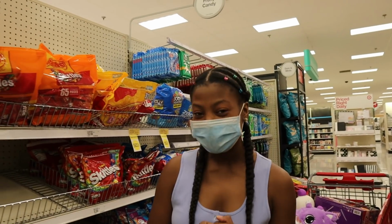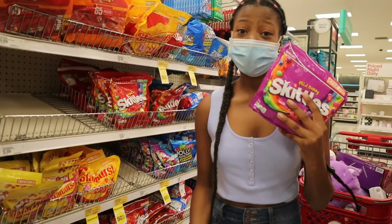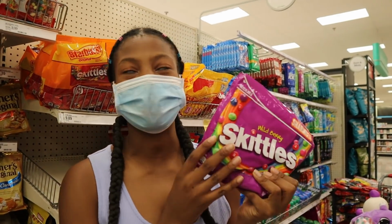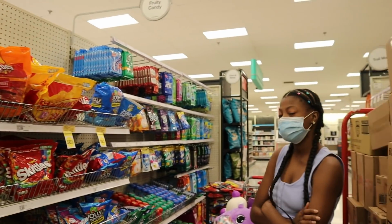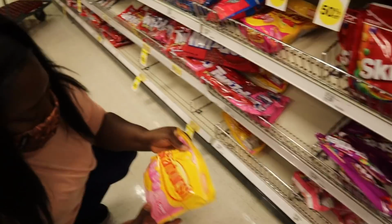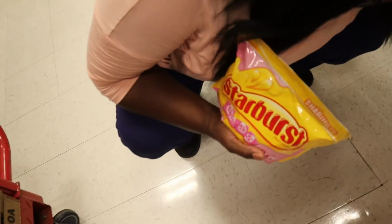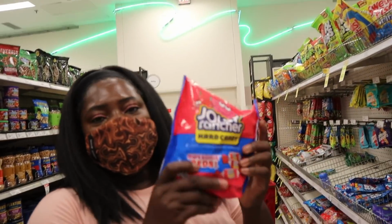All right, Peaches, we are in the candy aisle and I already found something. Check this out. Purple Skittles, wild berry. Delicious. I gotta get these. Let's see what else. Do you see anything in your color? Let's see if Team Pink can find any candy. Oh, well, I found this. All pink Starburst and all pink Skittles. Okay, then. I also found my favorite Jolly Ranchers.